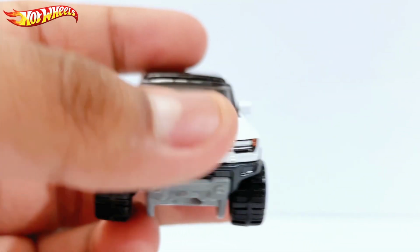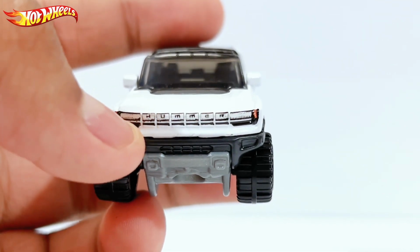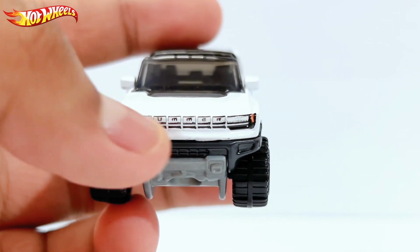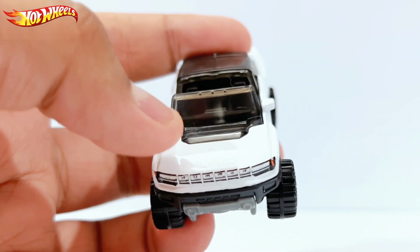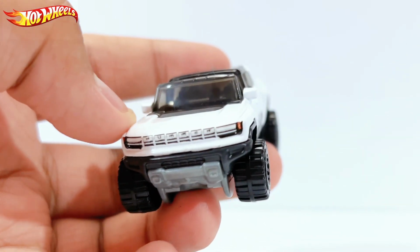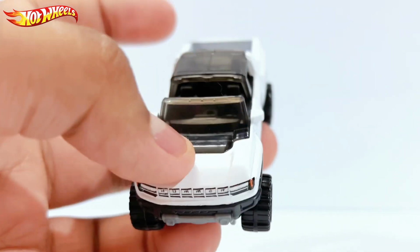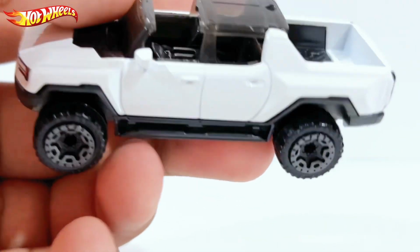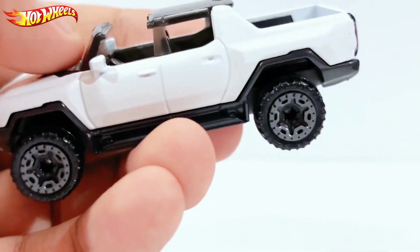In the front, you have the headlights as well as some grill detailing, which kind of reminds me of the newer Jeep Gladiator, if I'm not mistaken, which is not bad. You have the front trunk, which is basically some storage space. Since this is an electric Hummer EV, you have extra storage in the front as well as the back, which is quite cool. This is kind of similar to the Rivian R1T, which Matchbox also did, but Hot Wheels didn't.